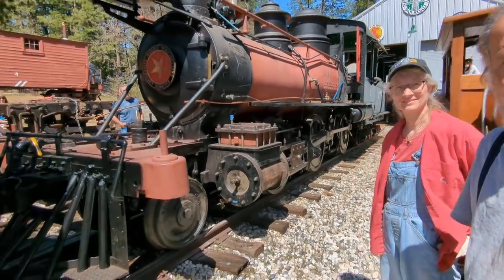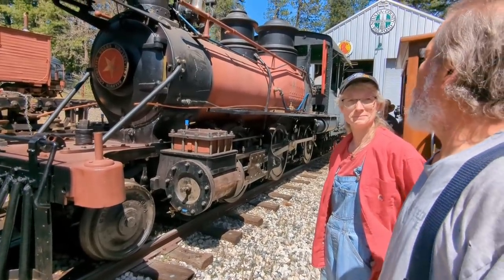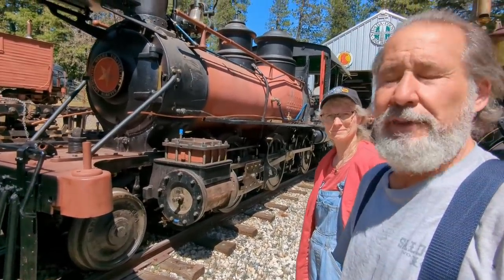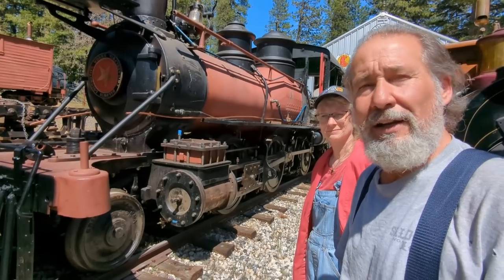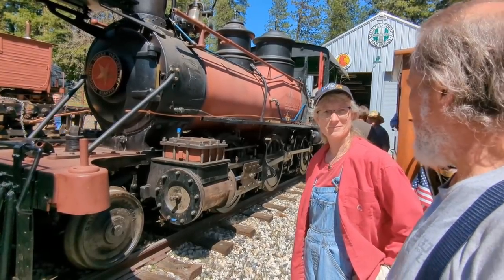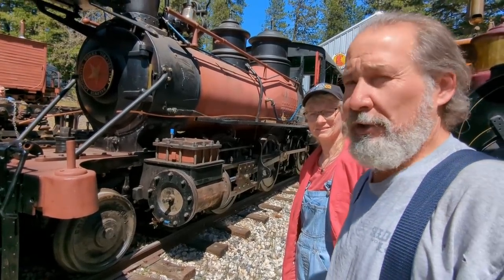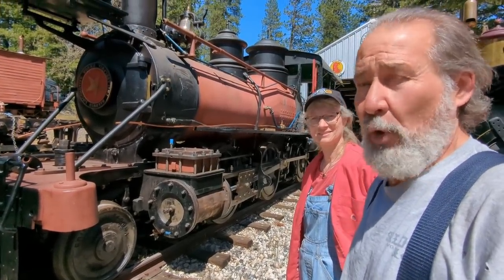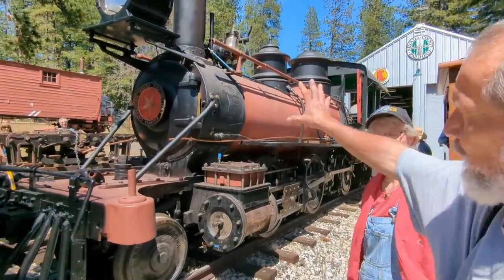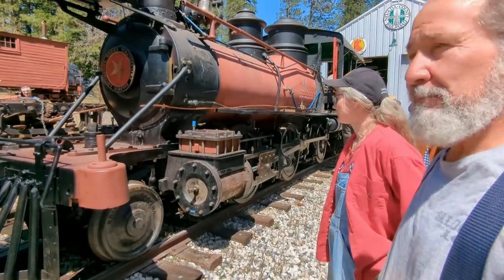So the big thing with number 5 is a new boiler. Yes, the new boiler. We did some horse training with Carson City. We got a new boiler. When I first got here, in March, we started cutting the old boiler out, and the only thing we saved off the old boiler was the smoke box. That's the front end, right up here. Then we married that back up, and it fit perfectly.